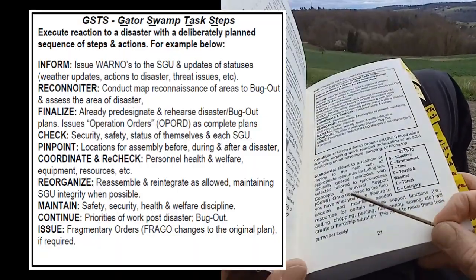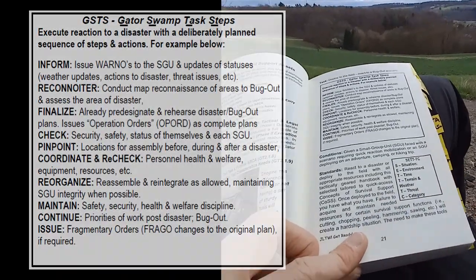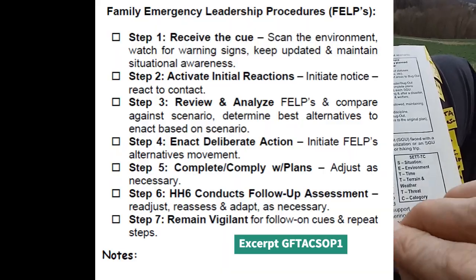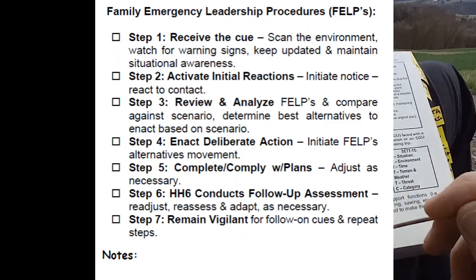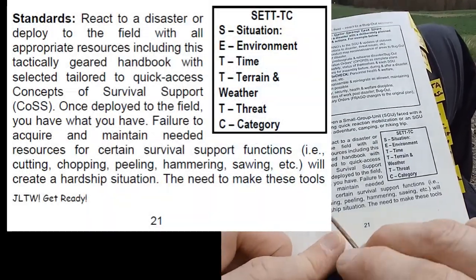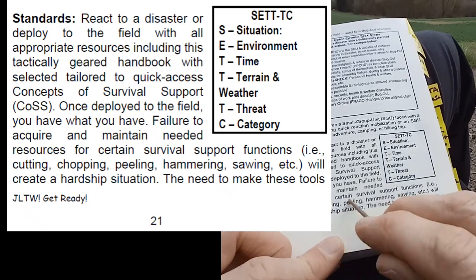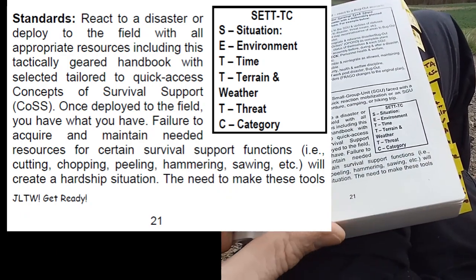Fragmentary orders, FRAGOs. Disaster conditions change rapidly, requiring modifications to your original plan. FRAGOs, updates to your response plan, must be issued accordingly. For instance, if your emergency response was focused on chemical hazards but a train accident or nuclear event occurs nearby, the plan must shift. Conditions for mobilization.